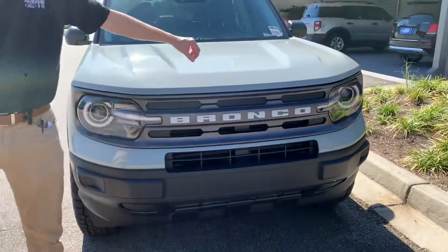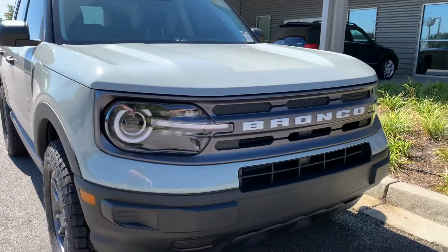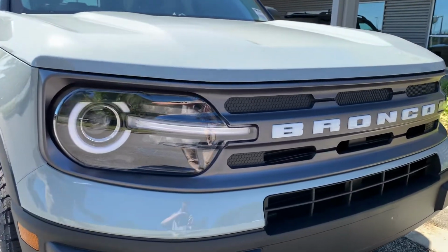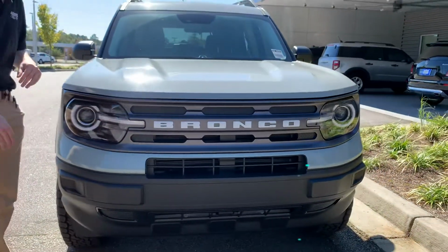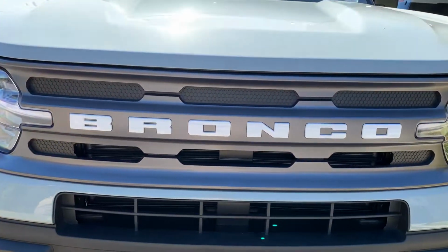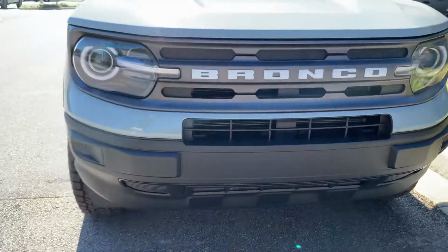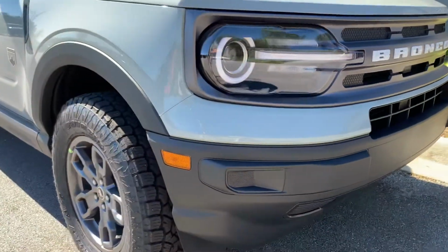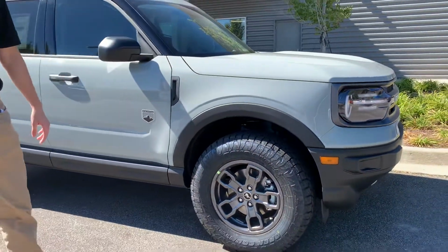This 22 Bronco Sport is in this lovely cactus gray color. As somebody who's a little bit colorblind, sometimes it looks gray to me, sometimes it looks green, but it looks good every day. You've got your signature Bronco LED lights on the front with the nice Oxford white Bronco lettering and a little bit of matte gray kind of graphite front grille, front fascia here. No front hooks, no front parking sensors, so just something to keep in mind. No fog lights on your 22 Big Bend unless you've optioned it as such.